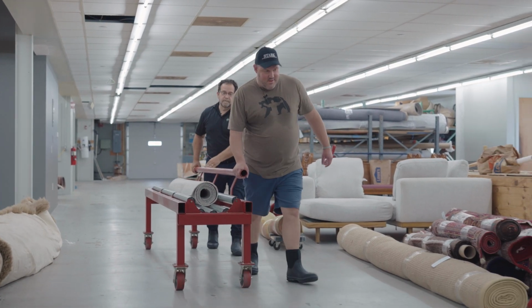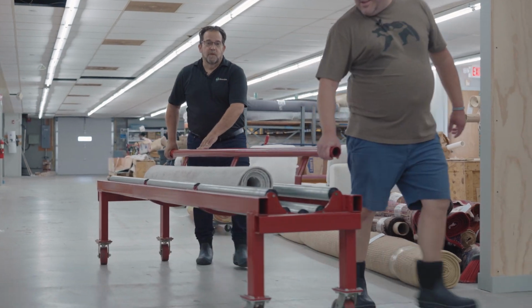My name is Nate Lefebvre. I currently work as an account manager at Stark in Boston. We provide designers with high-end, ultra-premium area rugs and carpeting. Today I had the opportunity of actually seeing Tony's facility and seeing how the process is.